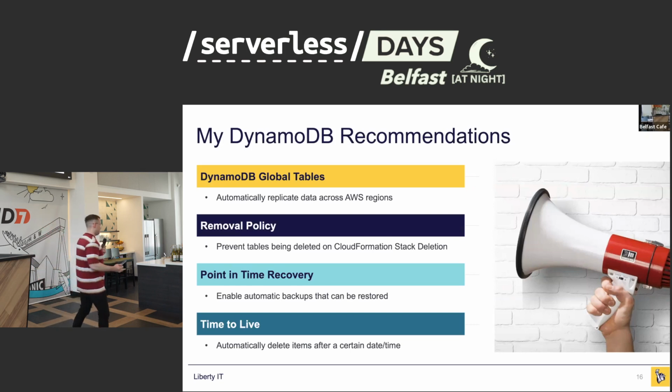Also, enable point-in-time recovery. This is a feature of DynamoDB that allows backups for 35 days to any point in time. I would also recommend identifying and setting up a time to live, ideally before you go to production, so that all of your records are not living forever. You don't want to keep people's data forever. You don't need to pay for that storage forever. It's really simple. You just specify a field and you write the timestamp to the database, and AWS handles the rest.